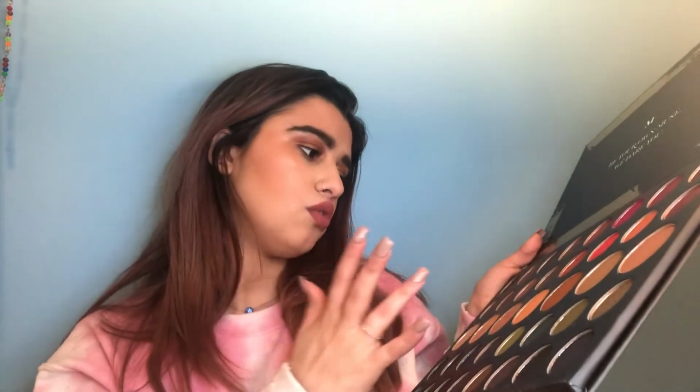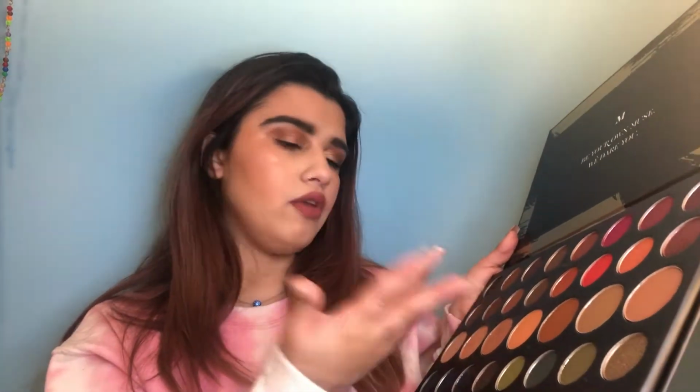sometimes when you make mattes, it's kind of hard because they come out chalky and they don't come out as buttery. But this palette right here, they are very buttery and creamy, and they are beautiful. But there is some fallout. And then I'm gonna dig my hand right into this more mauvey brown shade. Let's see what these colors are called.